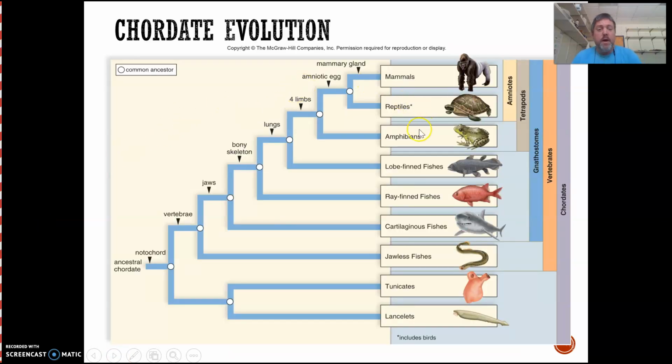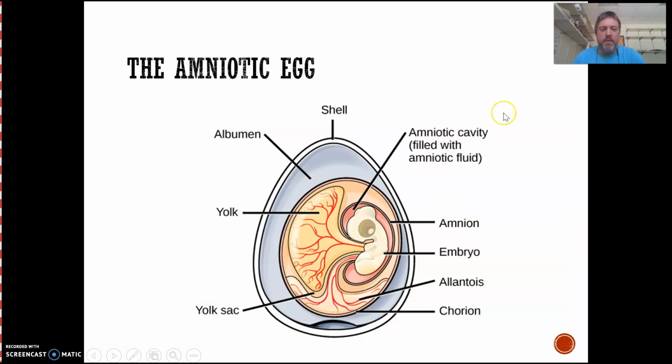All right, so we talked about our amphibians. We've only got the amphibians as our non-amniote tetrapods. So the rest of these guys are all amniotes. Last ones to talk about are the amniotes. So the big innovation in the amniotes is this amniotic egg. What this allows is it basically puts a layer of protection between the egg and the environment. You can think of it as a tiny little pond inside there to protect the egg.